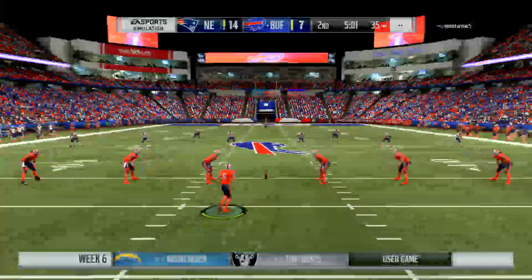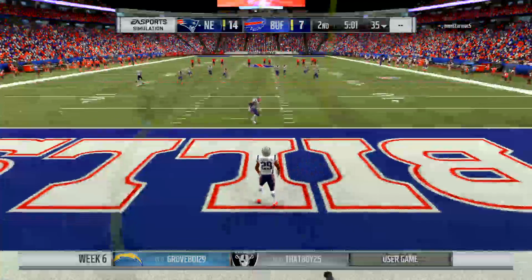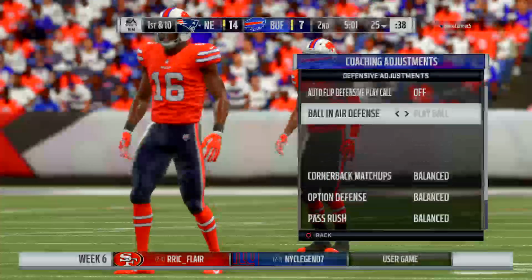Sturgis out now to kick this one off. And this will not be returnable. It's out of the back of the end zone for a touchback.